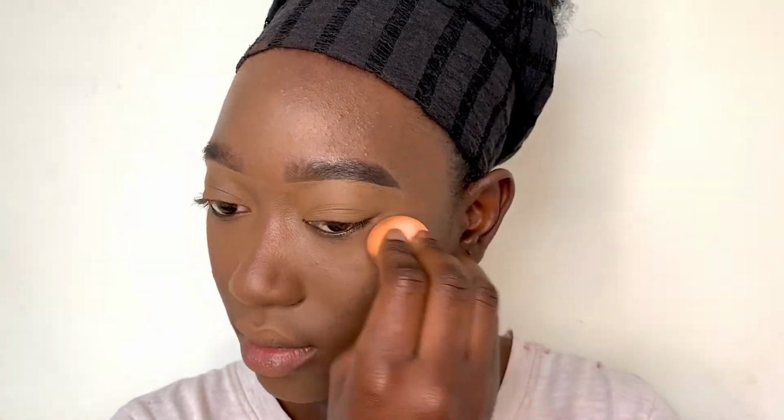And now instead of dusting off the powder, I'm actually going to push it in with a beauty blender. I found that pushing the powder into my skin made my makeup come out fuller and last longer, and also control the amount of oil on my face as opposed to dusting it off, whereby I found that it made my face look more transparent and didn't make the makeup last that long.